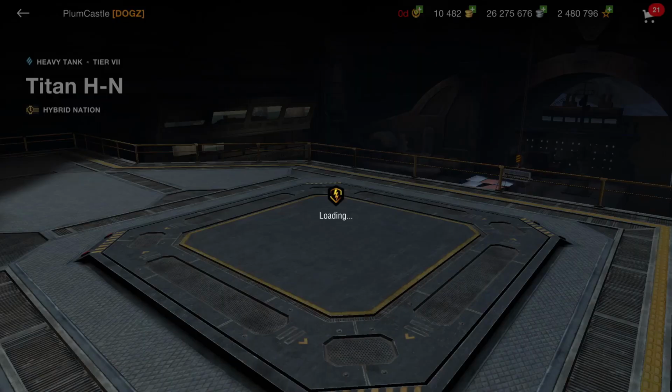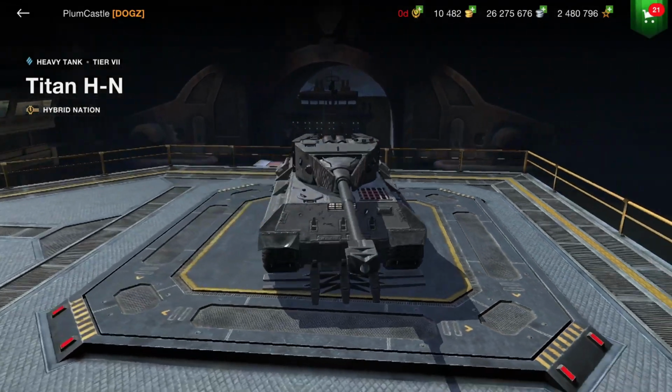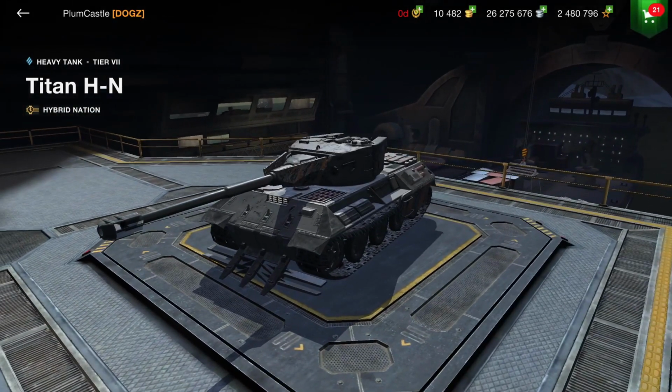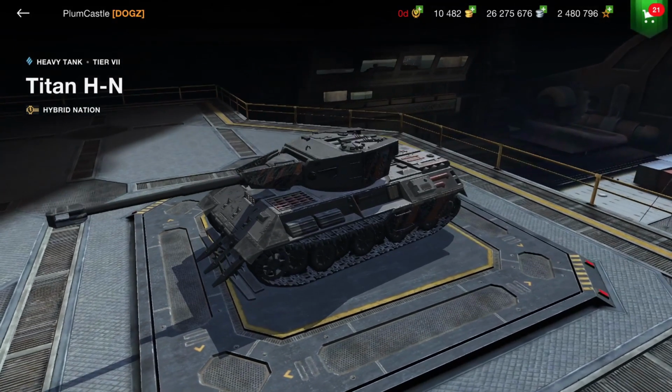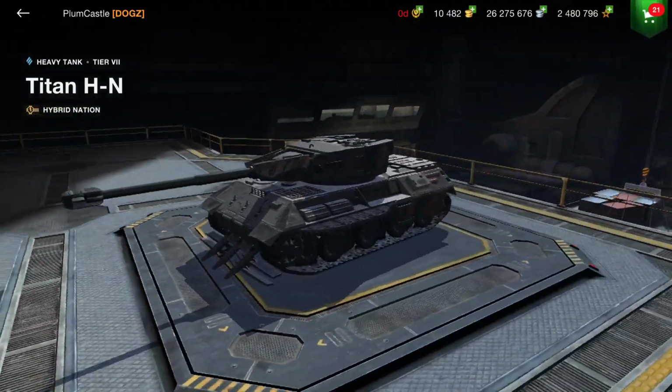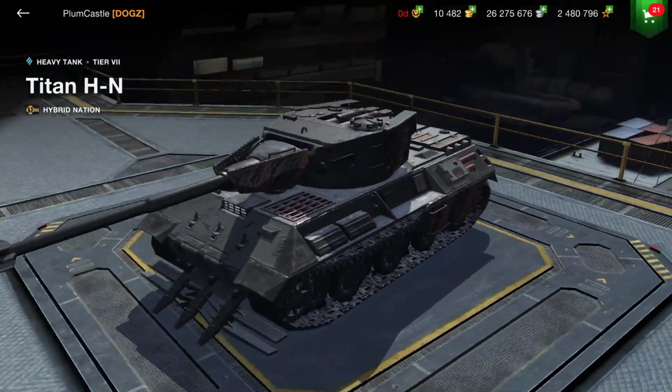We can see if we look on here. Now I'm not going to go into the stats in game. I'm actually going to take that to my web browser because I want to compare it next to both the Smasher and the Annihilator, two extremely overpowered and broken tanks, and it would be a good idea to just compare them. So it looks very menacing.